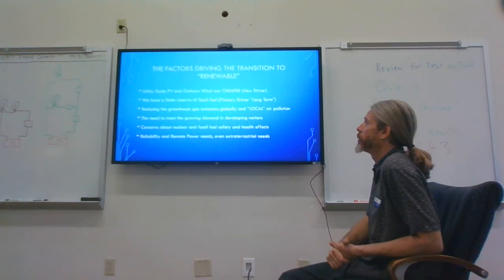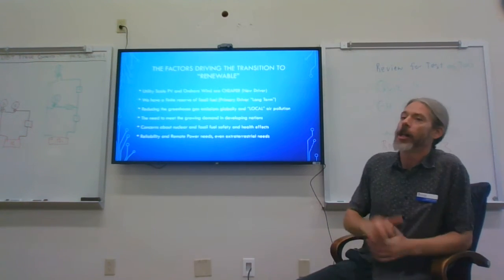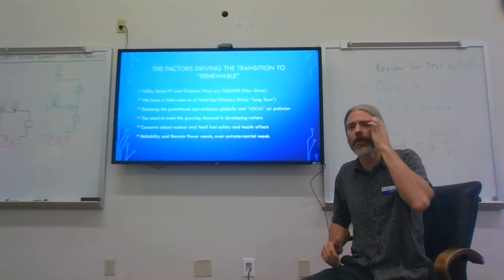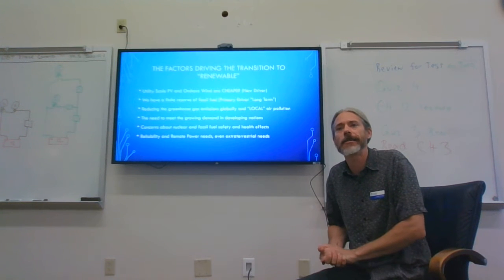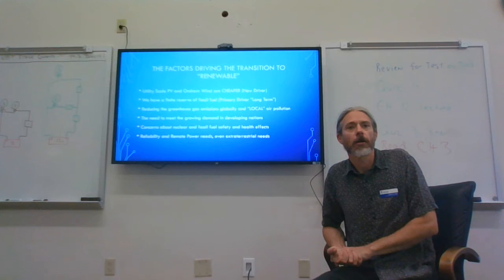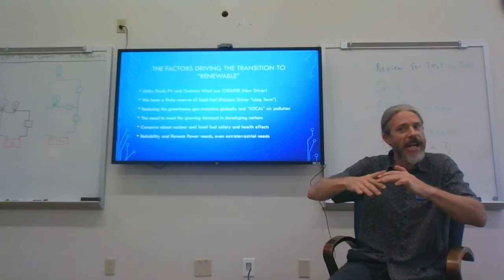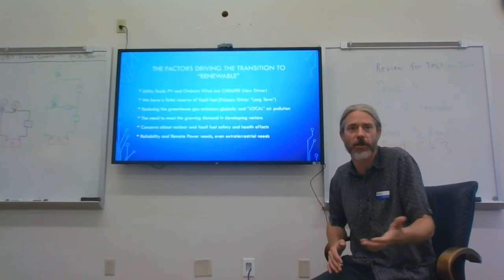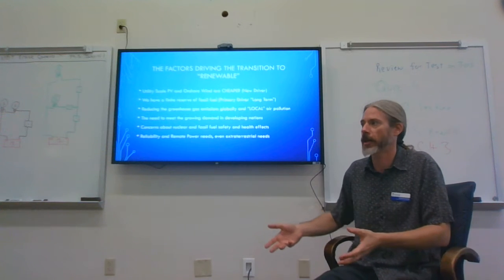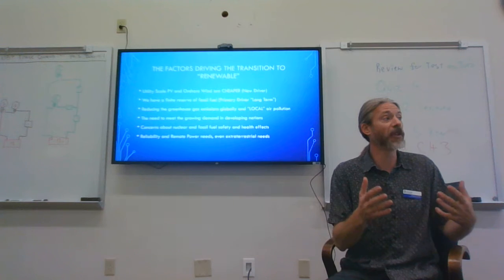The next driving factor is reducing the greenhouse gas emissions globally and local air pollution. Do you personally care how polluted the air in Beijing is? Does it affect you? I care, but it's not going to affect you. And as far as caring, it is way down on that list. You're going to stop and help a turtle cross the road locally before you send money to China to clean up China's air. Okay. So this term local is a really, really powerful thing.